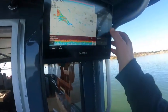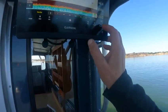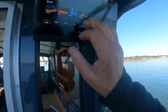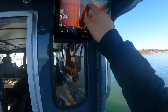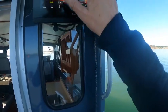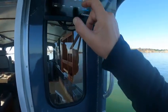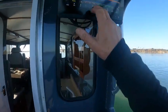So that works good. And then you can go into back, go to home, then you can go to left and right. There's those fish. You can go right there. You can tell how deep they are. They're somewhat to the left and to the right. Go back over here, go to clear view. Got that.